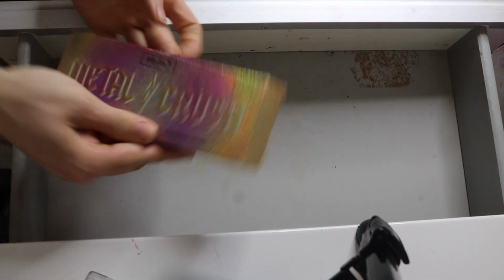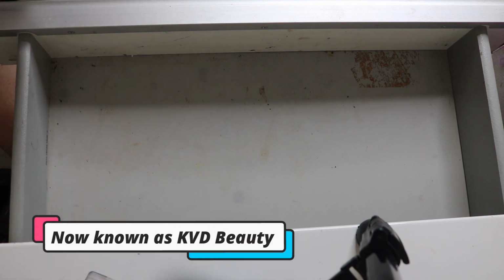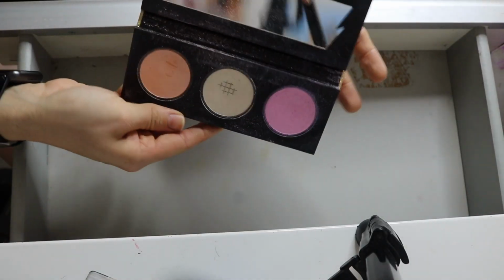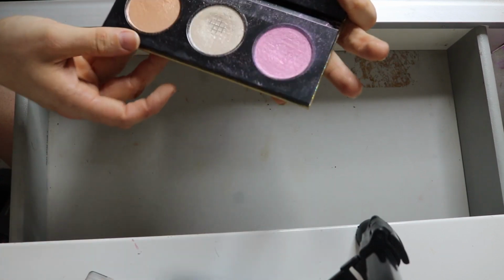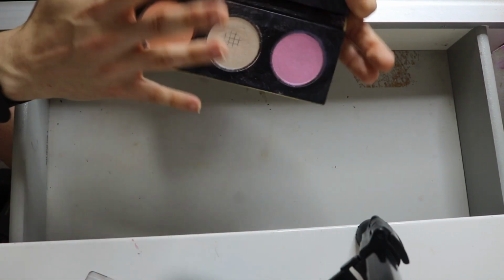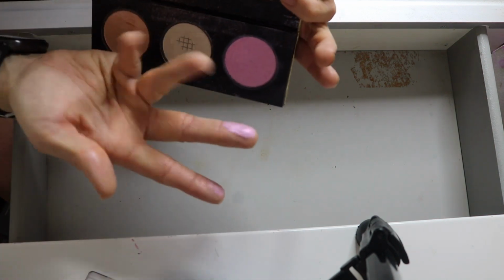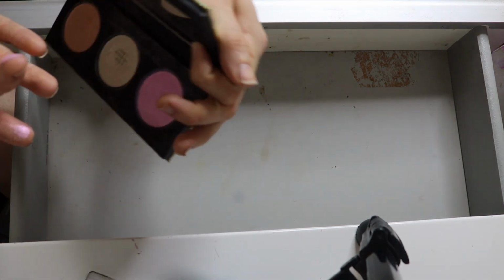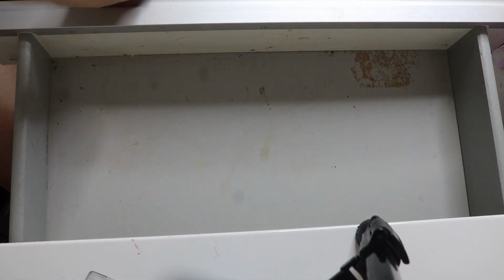Here I have a highlighter palette. This is the Kat Von D Metal Crush Extreme highlighter palette. It has really pretty shades of the Metal Crush highlighter formula. We have Rose Shock, we have Helix, and we have Gamma Ray. They're just very beautiful, not holographic, but very iridescent shimmers.